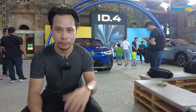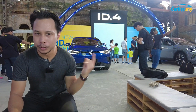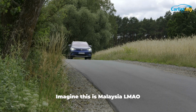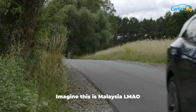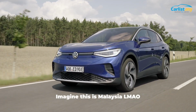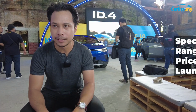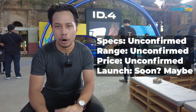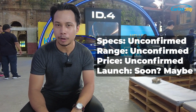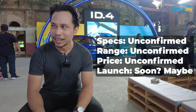So yeah, the ID.4 was revealed over here, and these two here are actually the test cars. That means they'll be going around Malaysia, getting miles, getting tested, getting acclimated, getting data for the climate, for the performance of this car in Malaysia, which is all great. But at no point today were we treated to any information about the car. So what I just said about the specs, range, power output, all that stuff is purely speculation, because you don't know exactly what kind of spec the car will arrive in. Yeah, kind of bummed about that.